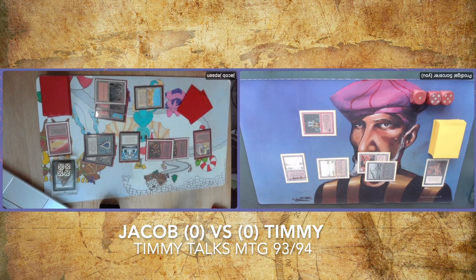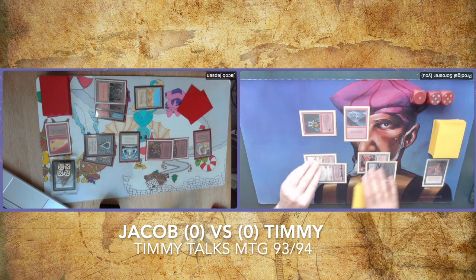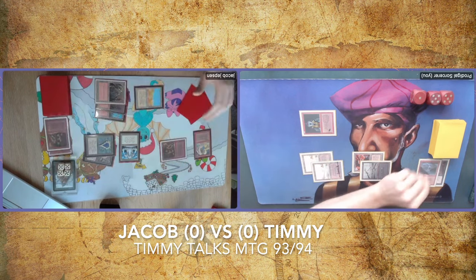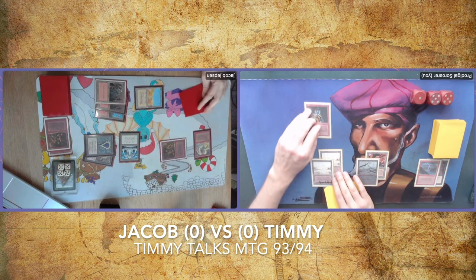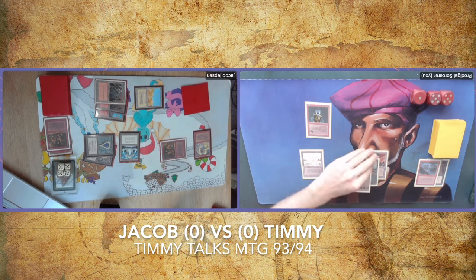And I think he's pointing out that he forgot to use the Fountain of Youth perhaps on my end step. I'm not sure. And okay, there's the bolt. So there's a play that maybe I wanted to make earlier but couldn't because I didn't have double red. So at least killing one of the giants. I'm on 11, so it's not too bad. Do remember, Jakob also plays a lot of burn.